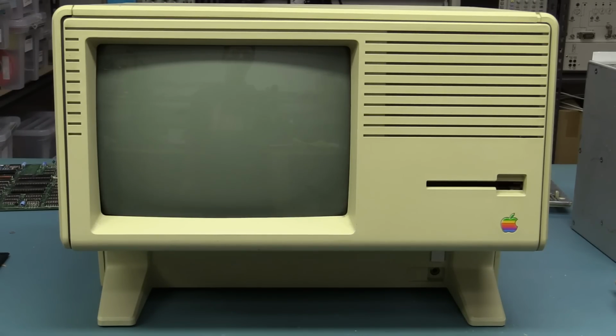It wasn't a bad machine at all. It looked the business, and the GUI operating system was way ahead of its time with lots of advanced memory protection features and things like that. A lot of things didn't come around until a decade or more later. So a really advanced machine for its time, but its price killed it.